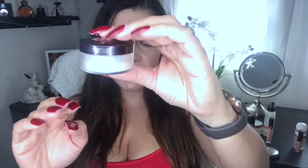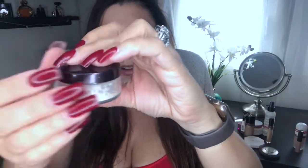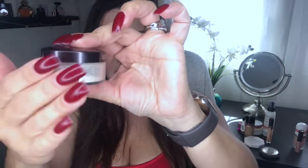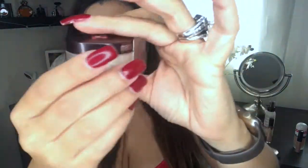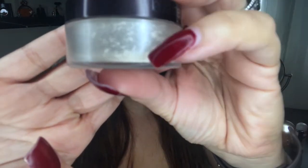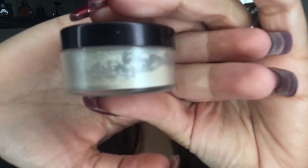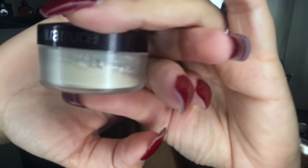Let's talk about this Laura Mercier translucent loose setting powder in translucent. I was about halfway in this product when I started this project. You were able to see the halfway mark. I've made quite a bit of progress on here, and it's not even all the way at the bottom, but I've made good progress. I might be able to finish it before the year's over, and if that's the case, I am gonna put in a different powder to replace this one. My goal is to finish it completely, not just, well, you can't hit pan on that.